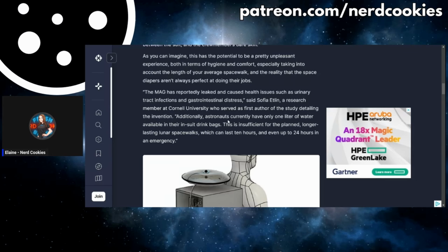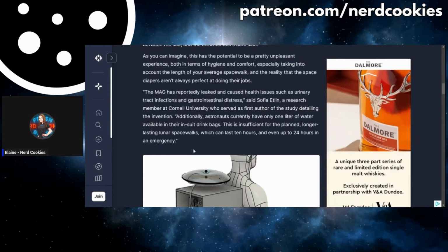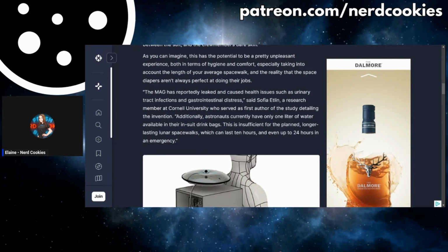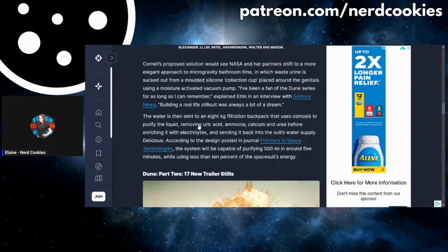Not pleasant, and they definitely talk about the smell and the stillsuit sickness. But, you know, they get used to it. You become nose blind to those things. Yeah, not very sanitary in that respect, and so there was a risk of infections for the astronauts wearing the MAG. I guess this is what it would look like, the stillsuit backpack. That's the picture of it. These are the important questions, by the way. Everyone wants to know what's going on with the astronauts and how they do their business.